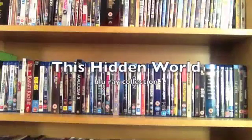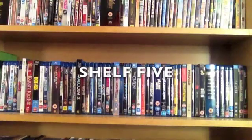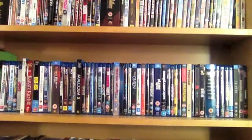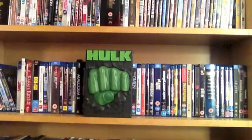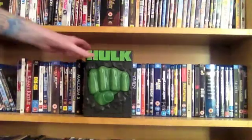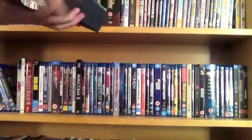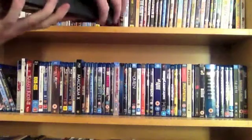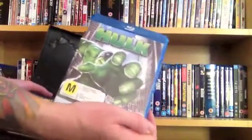Finished up with How to Train Your Dragon 3D Blu-ray, and we're continuing our way through the Blu-ray alphabet. So here we have the Hulk, and you may be thinking to yourself, I don't remember the Blu-ray edition coming with this Hulk packaging. Well, that's because it was the DVD edition that did, but I sold the 2-disc DVD that came with it, and replaced it with the Blu-ray version of that.